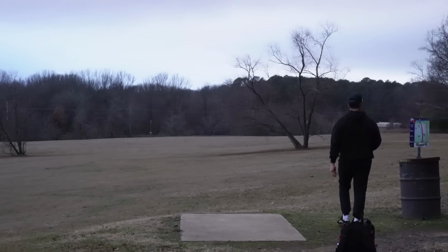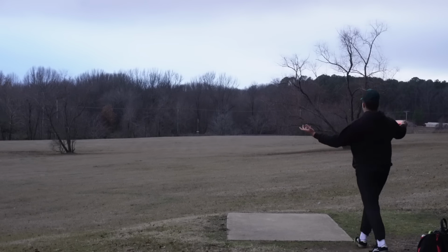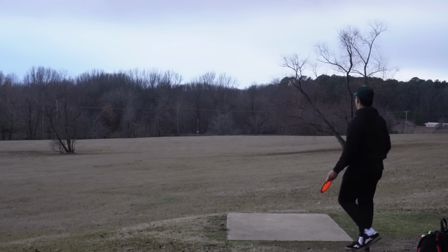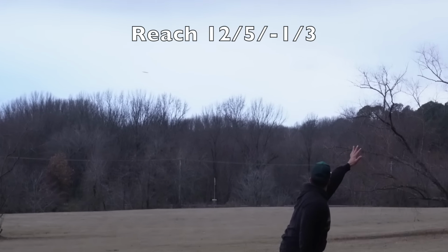590 foot, par four. Throw it as far as you can, I guess. Literally. Not really any danger I can see, right? I think just the two little trees. It felt like a tail at first, kind of a tail left to right. Let's try and get this thing up. I'm going Birdie Disc Golf Supply Reach.